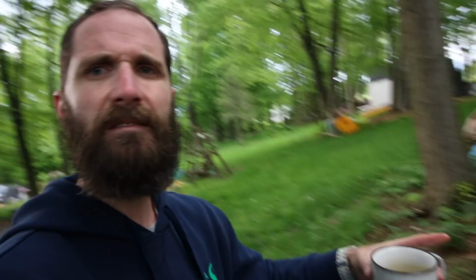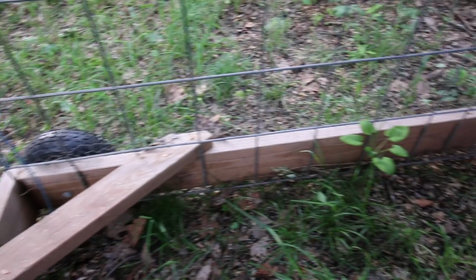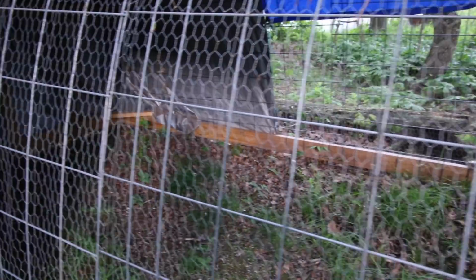Do you guys remember this? This was my winter shelter for the chickens. That winter shelter has held up fairly nicely. The problem is it's incredibly heavy. It's got a 2x6 frame, which is already probably more than I need. I mean, why do I need a 2x6 frame? I don't know. But it's got a 2x6 frame, and on the outside are some hog panels that help keep up the chicken netting that we put over top of it, and also some tarps.